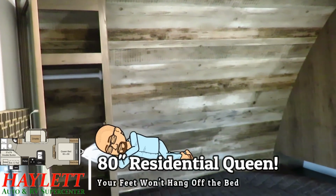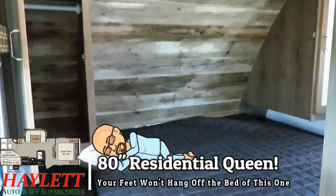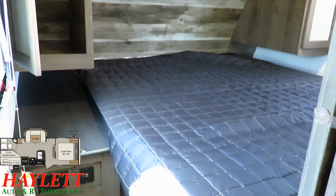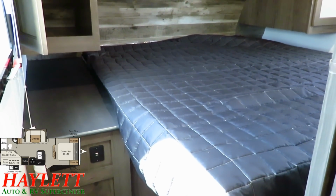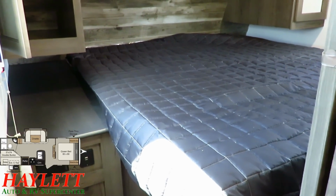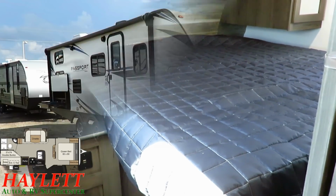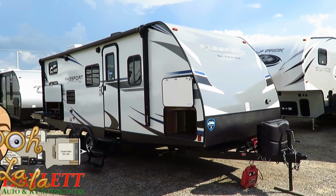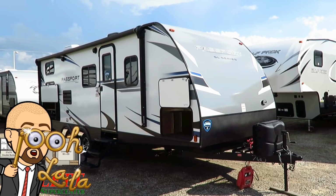This is built with a full 60 by 80 true residential footprint queen. So, you know, normal queen sheets will fit this. Replacing mattresses, if that's your interest, that's an easy thing to do here. They made sure that this is still tall person friendly when you are trying to sleep in the bedroom area. But not just the inside got a facelift, the whole exterior really just looks so much sharper.